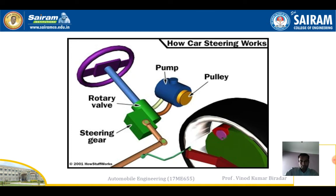When the steering wheel is turned left or right, the working fluid direction also changes left and right, based on the wheel rotation. In this mechanism we are using a rack and pinion mechanism. Based on the rack and pinion mechanism, the steering system works.